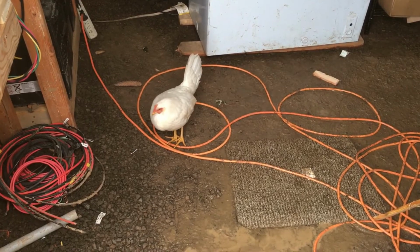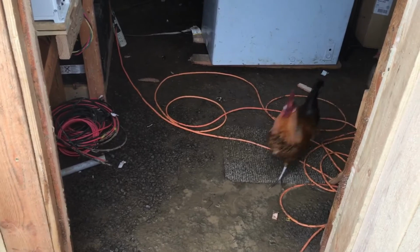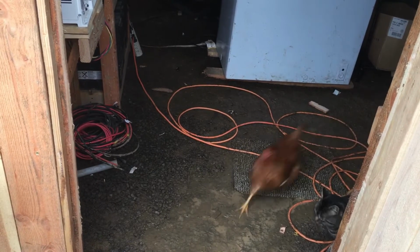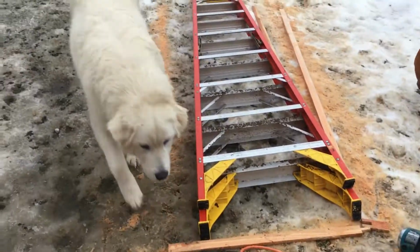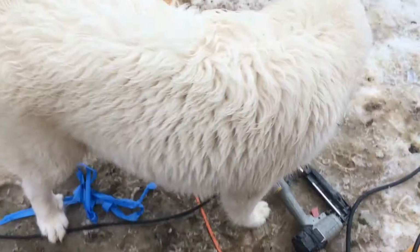You're not supposed to be here, chicken. Yeah, chick, chick, chick, chick, chick, chick. Did I get them all? Maybe? No, the dog always comes to see what I'm feeding the chickens, so he can have some too.